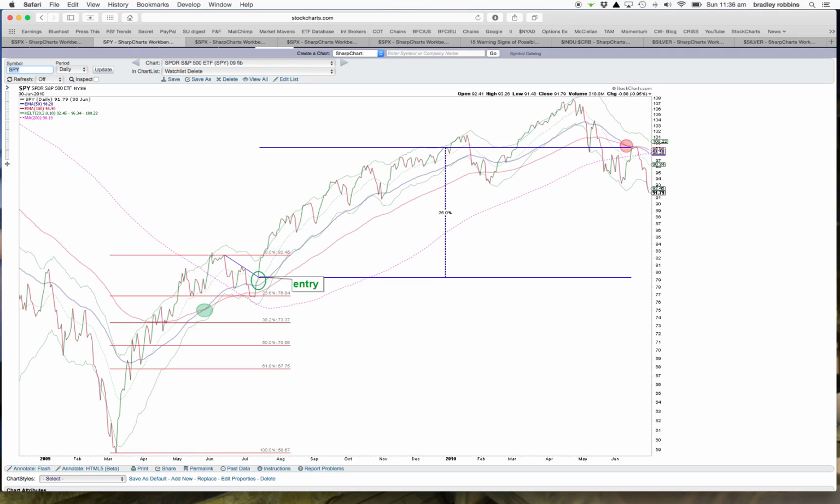Once we have a three-wave correction back to one of these Fibonacci retracement levels, then we break a resistance line here. Once we break that, that's a perfect entry. If we're above the 200 moving average, above the 50 and the 100, and it breaks resistance after a correction, perfect entry. It's the best time to get in. So that's the sort of thing that we'll be looking for.